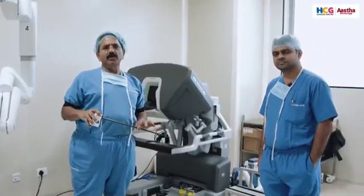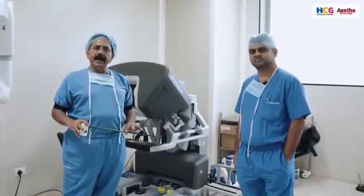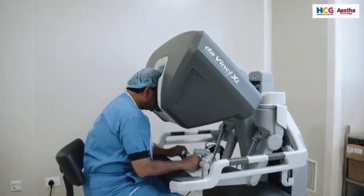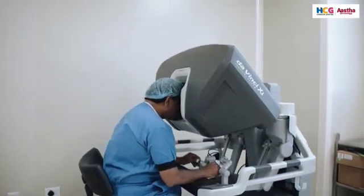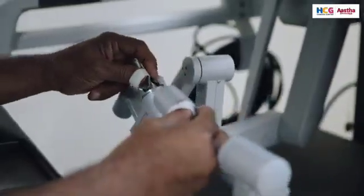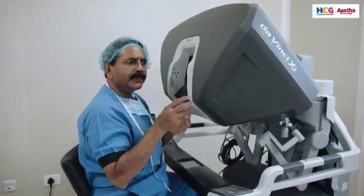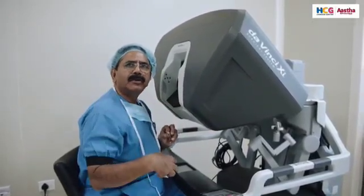We are 7 robotic head and neck surgeons in the team, and we work together as one of the largest teams in India for head and neck cancers as well as thyroid disease. The surgeon will sit on the console like this. He will have his head here, where he will have a 3-dimensional picture of what is going on inside the patient's body. These movements will move the robotic arm 360 degrees inside the patient, as if I am sitting inside the mouth of the patient and operating. That is the experience I get from this console, and the robotic arms will deliver the cancer out. So that is the biggest advantage.